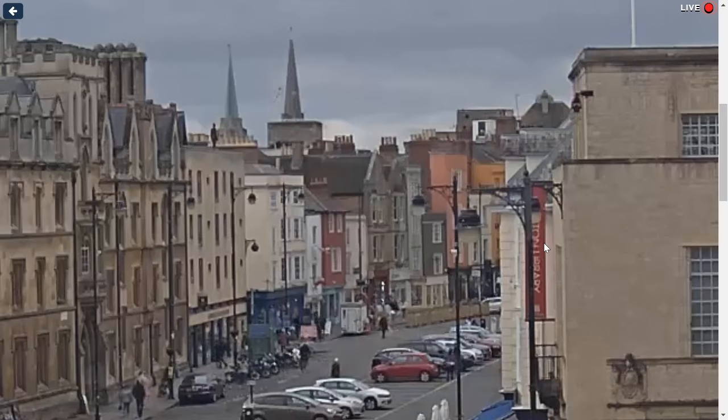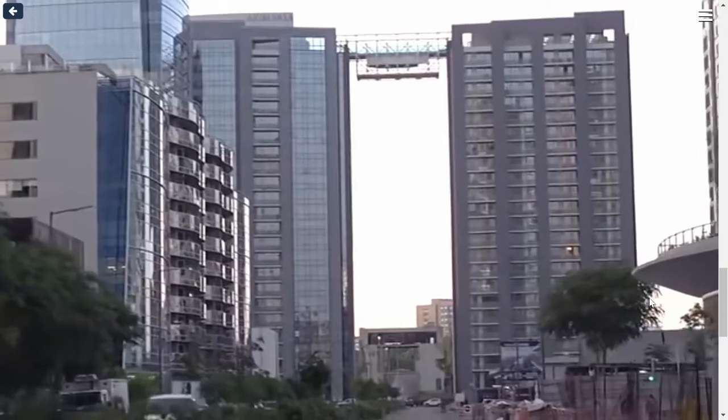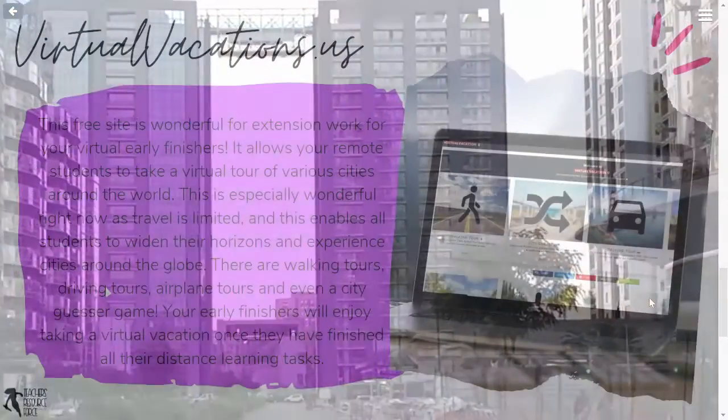There are walking tours, driving tours, airplane tours, and even a city guesser game. Your early finishers will really enjoy taking a virtual vacation once they've finished all their distance learning tasks.